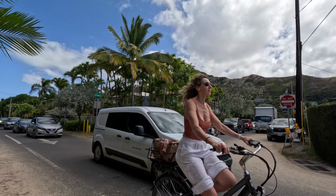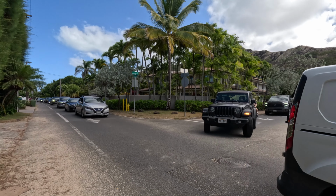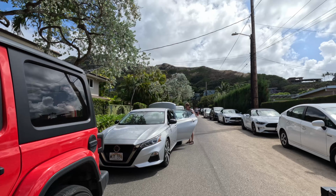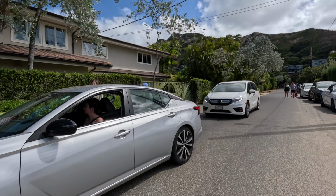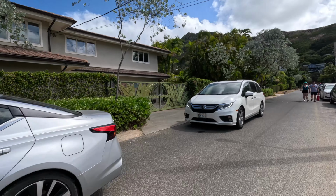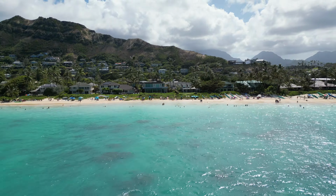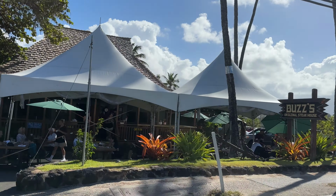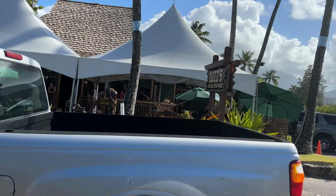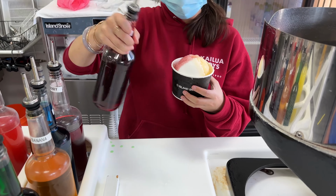I would not recommend going to Lanikai Beach on the weekends or major holidays because there is no public parking available and street parking is prohibited as well. If you decide to make Lanikai Beach your island getaway destination, you might also want to stop by Buzz's for some delicious food and Island Snow for some spectacular shave ice.